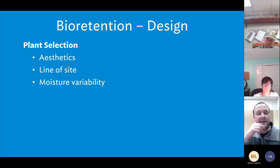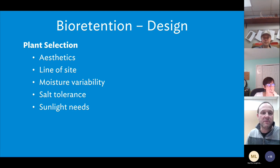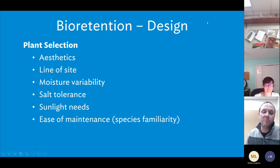Make sure you understand that a bioretention cell, the moisture available to plant life, it varies dramatically. During a rain event, it can be completely saturated. During a drought period, it's going to be completely dry. You need to pick plants that are going to be able to survive those conditions. Salt tolerance is often something you need to consider if you're capturing parking lot or street runoff. Not all plants can survive those salty conditions that occur during the winter season. So make sure you pick the right ones for your situation. Sunlight needs, obviously, some plants survive in full sun only, some survive in full shade only, and there are many in between. So make sure you pick the right ones for the light conditions that are expected long-term. And ease of maintenance. Don't pick plants that are hard to maintain. I mean, you certainly can for aesthetic reasons, but be aware of the fact that there are many that are simple to maintain and many that are not.